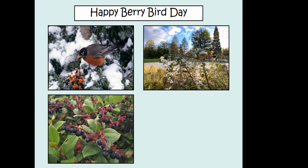And then, of course, there's our salal berries. Now, the salal berries, they actually ripen in the middle of the summer, but if they're left on the shrub, there's often a lot of winter forage for the birds on salal berries as well. And berries are a really important source of vitamin C and energy for birds over the winter.